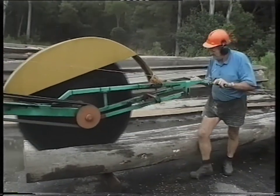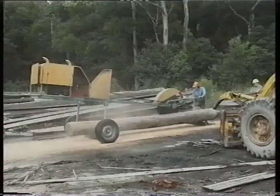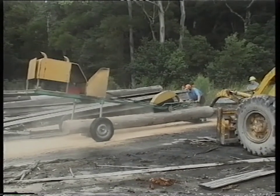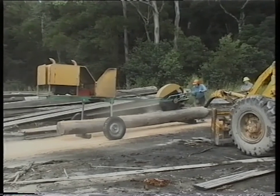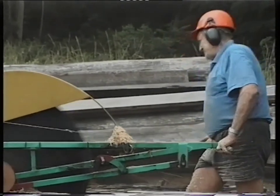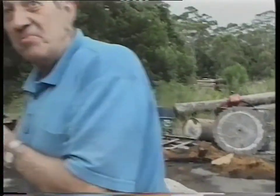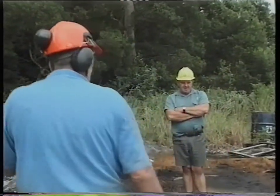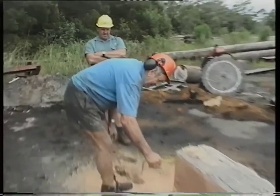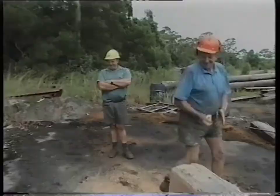Portable drop saws were once a popular tool for producing girders. However, they are very dangerous and are rarely used today. It's 10 mil over. Have to talk to the timber inspector about that. Right on it, it is.